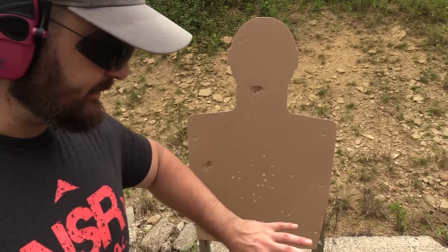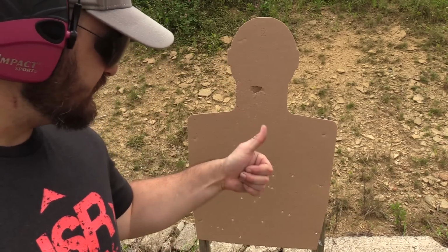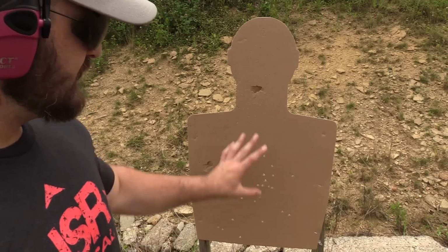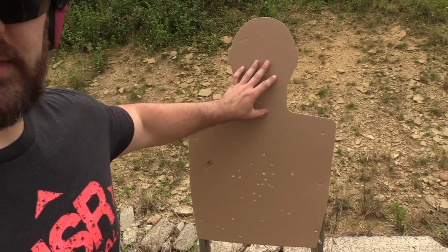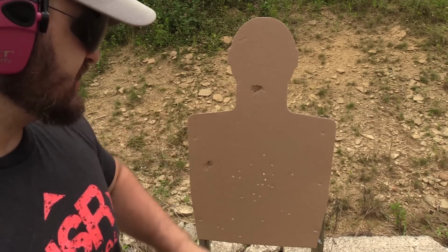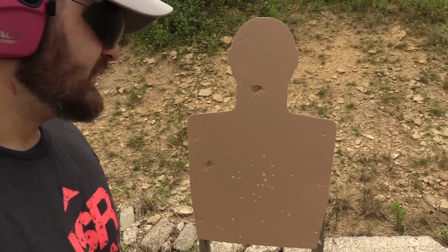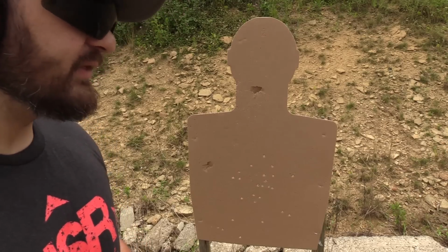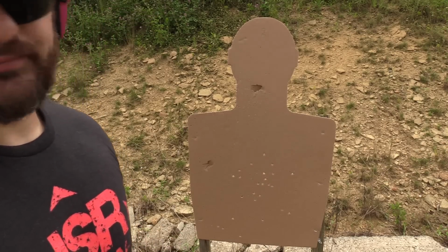Full choke, all pellets on with the double-aught, probably a 5-inch group or so. Two thumbs up on that. And then you can see here is our pattern for the 7.5 shot. Much tighter. I'm going to go ahead and suggest that unless you're shooting slugs out of this gun, you go ahead and go with the full choke in the gun, even though the cylinder bore choke looks pretty cool.